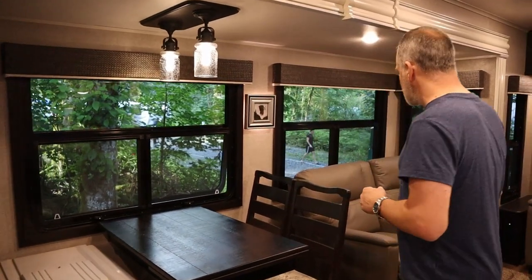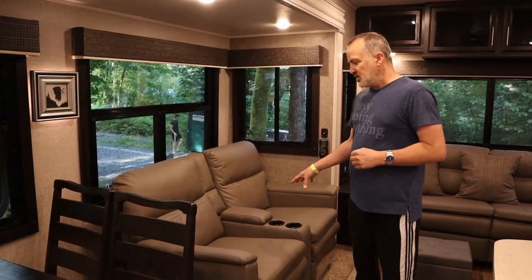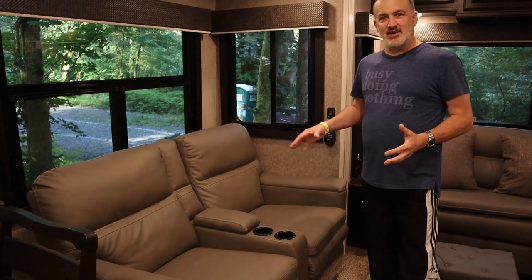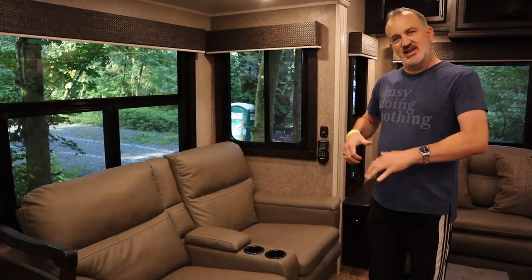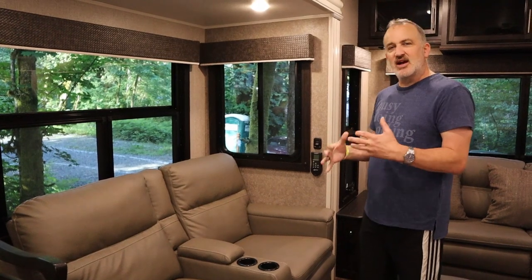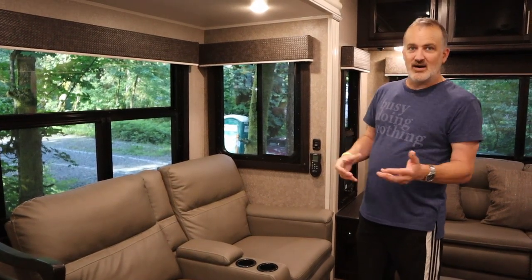So come on back here and we'll show you the dual theater seating. This is an option. Standard is dual recliners, which I don't personally care for the recliners because they kind of move around and rock around when you're going down the road and you got to be strapped down and they can cause damage and cause some problems and will just wear out.